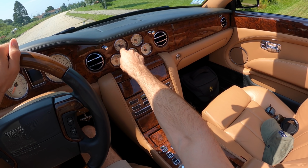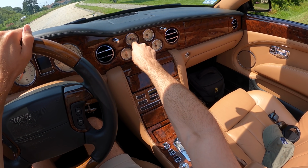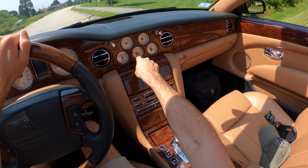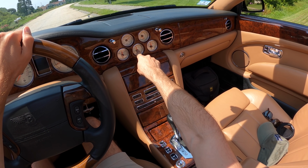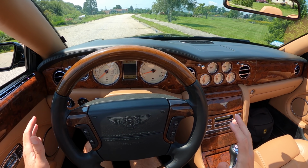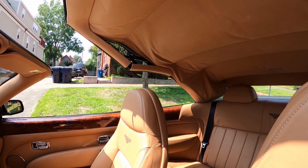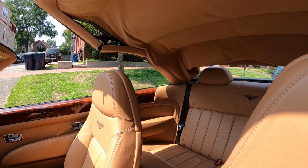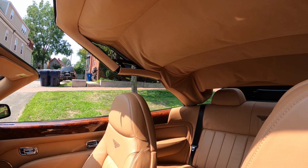And in the center, you'll notice we are up over 80 degrees outside today. It's a warm day. I'm sweating. We've got our water temp, our fuel gauge, which is going to be perilously low by the time I'm done today, oil pressure, ever important, and our clock. When I put the roof down earlier, I knew today was the perfect day for it.